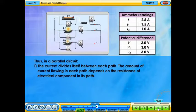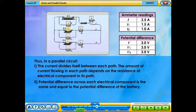Thus, in a parallel circuit, 1. The current divides itself between each path. The amount of current flowing in each path depends on the resistance of electrical component in its path. 2. Potential difference across each electrical component is the same and equal to the potential difference of the battery.